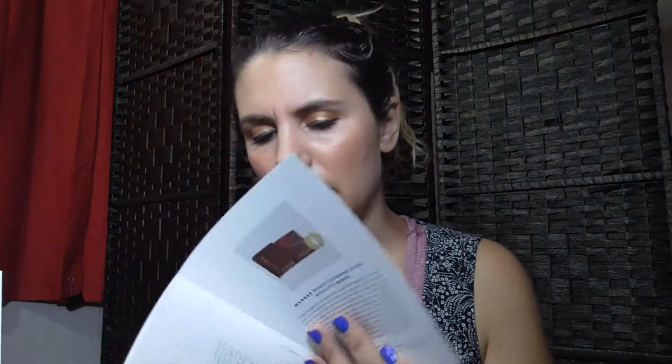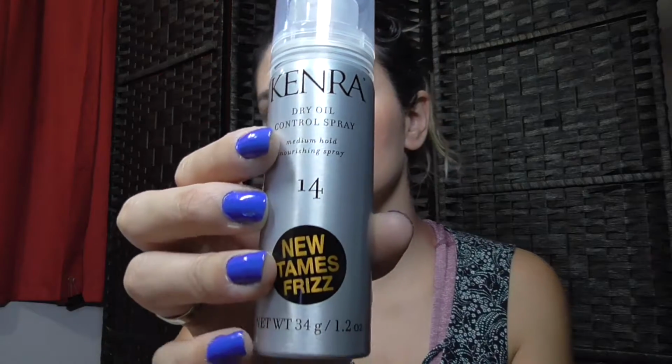Let's move into the next one. The next one is the Kenra Dry Oil Control Spray. This one is a hairspray, which I'm not really into hair things, but you never know. Dry oil control spray, medium hold. Just because it says oil control spray and shine, I'm kind of captured by it, but I never believe those things anymore.